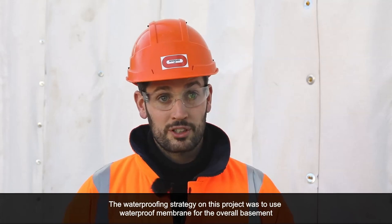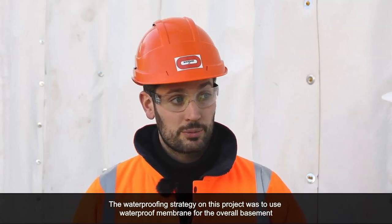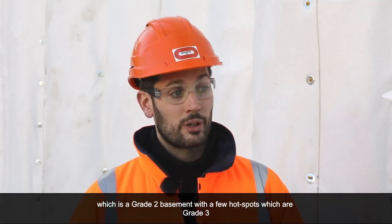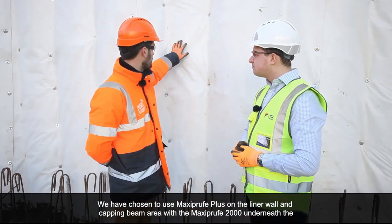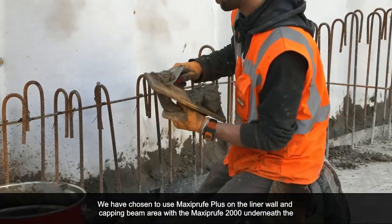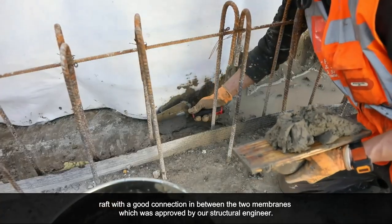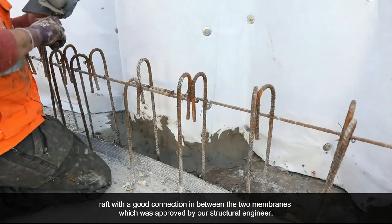So, the waterproofing strategy on that project had to use a waterproof membrane for the overall basement, which is a Grade 2 basement, with a few hotspots which are Grade 3, where we did add the waterproof concrete on top of the membrane. And we have chosen to use a maxi-proof plus on the liner wall and capping area. Yep. Use a maxi-proof 2000 underneath the raft with a good connection detail in between two membranes. Yep. Just been approved by our structural engineer.